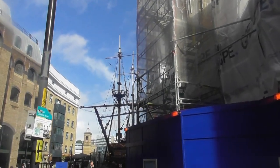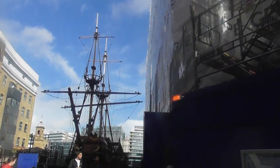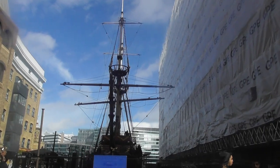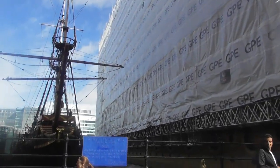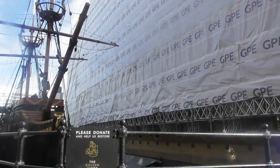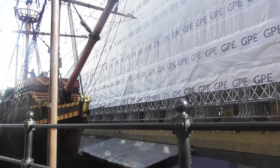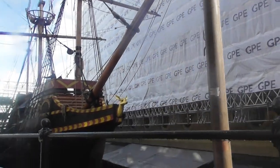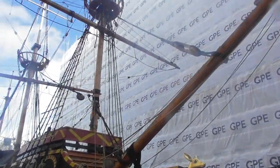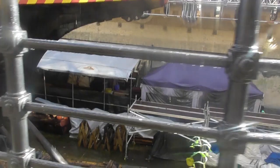Here's our next nautical stop. It's the Golden Hinde. St. Mary Overy's dock, from the 16th century dock. I think a hind is a female deer, isn't it? I believe so, anyway. Could be wrong. There's a lot of work being done next to it. Dry dock, anyway.